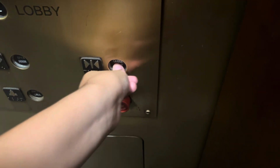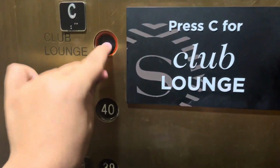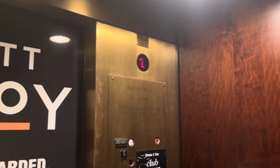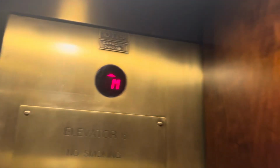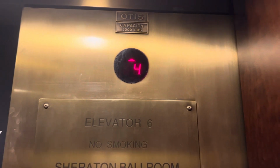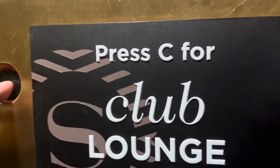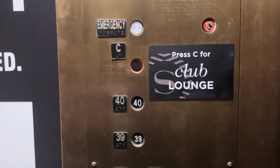Let's go up again and we'll show a little view of the hallway. Come on. There we go. All right, here we go. And after we go to the club lounge a little bit, I'll show a quick all of it, and then we'll go down. Yeah, club lounge once again. Wow. This is the second time I've been up there. I've been there all day since January.